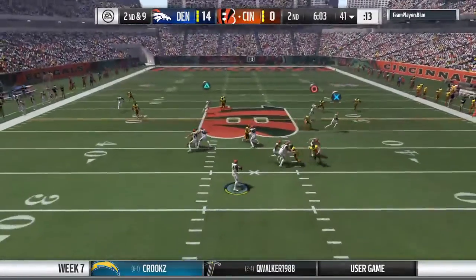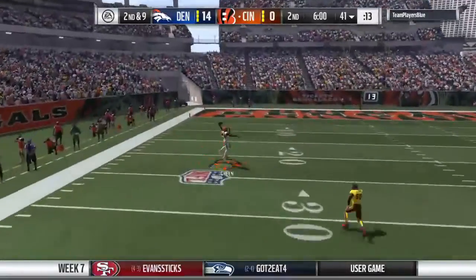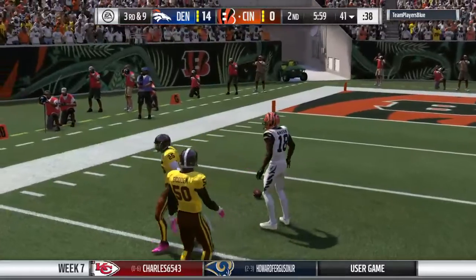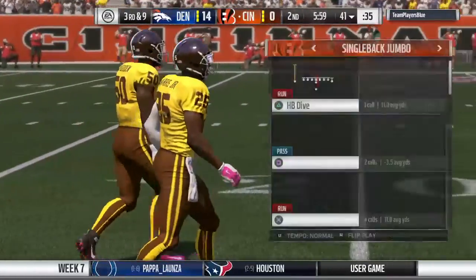A play fake to Hill. Dalton is going to wind up and air it out. And he's unable to grab it. Thought he might have had position. Couldn't hold on. 3rd down.